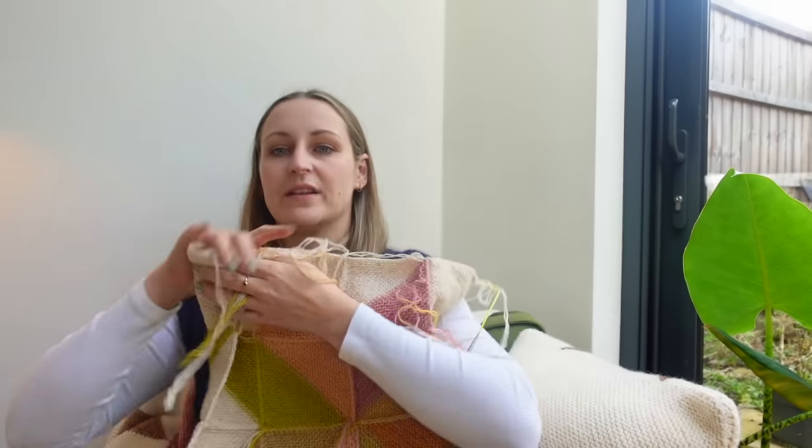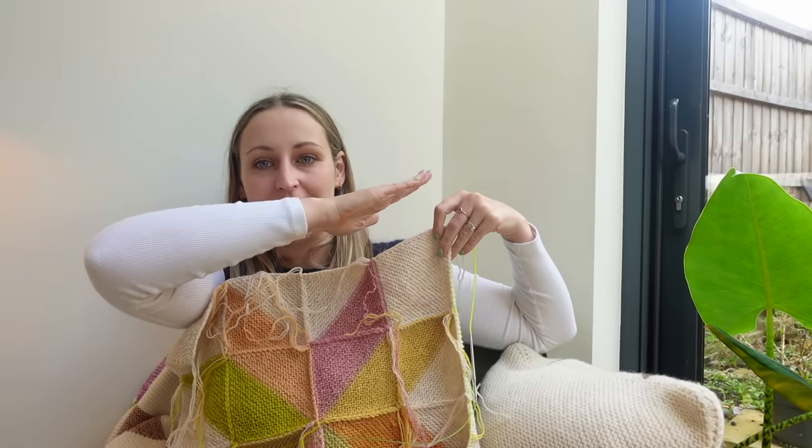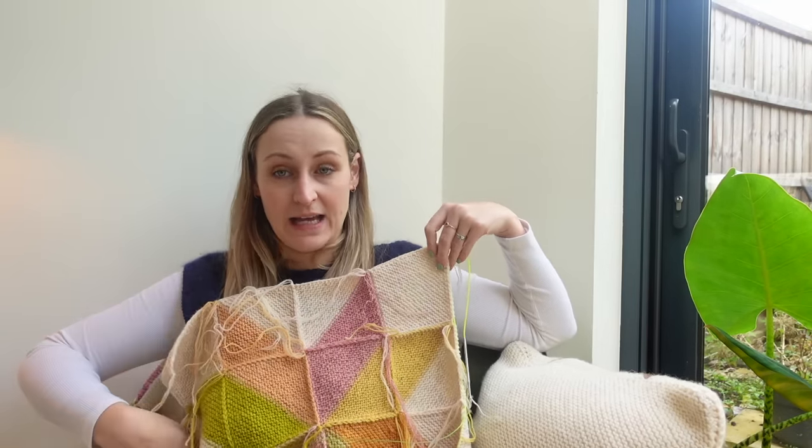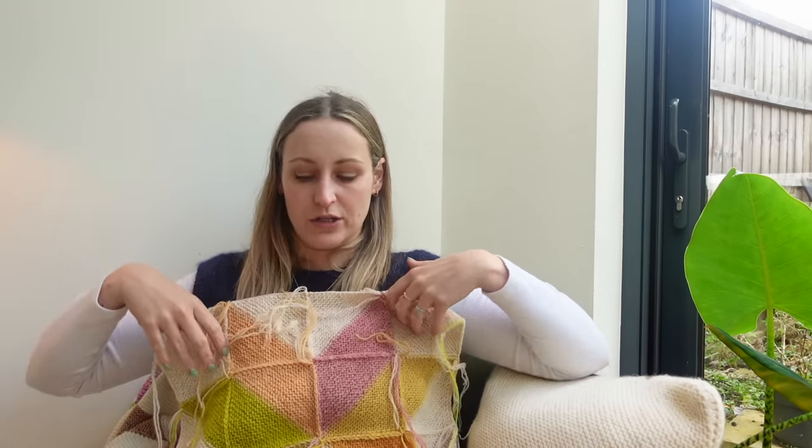But this one is going to have an envelope closure. Basically, once it's done, it will be open along one edge, and then it will have a flap that will come over along here and be attached here and here. So you just open it up like an envelope, get your cushion in and out. So I really need to get cracking on this.